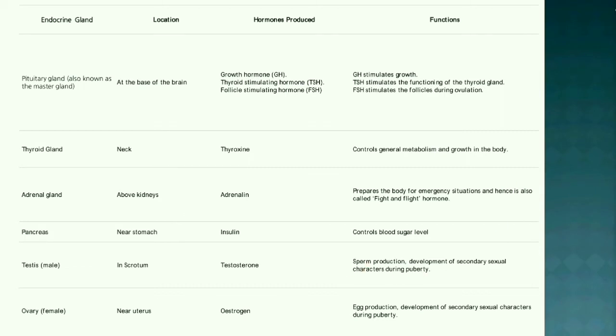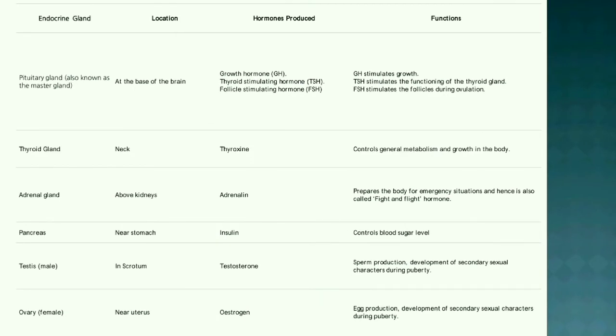The endocrine gland present in the male is the testis, which is located in the scrotum and produces testosterone. Its functions include sperm production and development of secondary sexual characters during puberty. The endocrine gland present in the female is the ovary. It is located near the uterus and secretes oestrogen. The functions include egg production and development of secondary sexual characters during puberty.